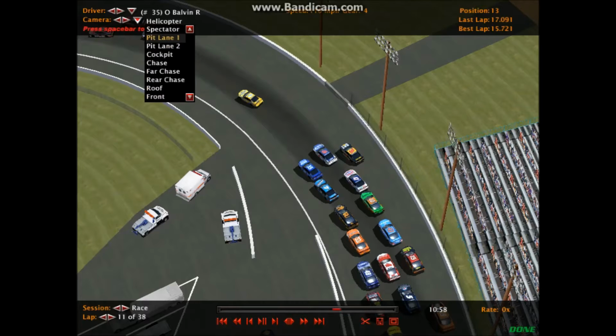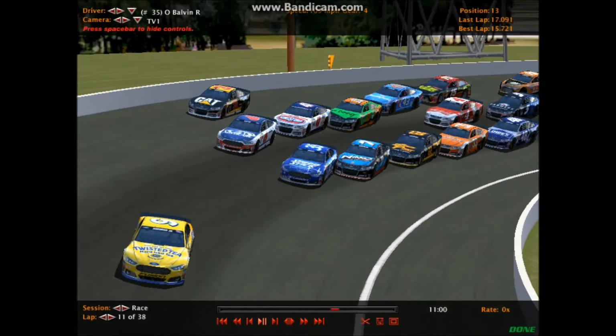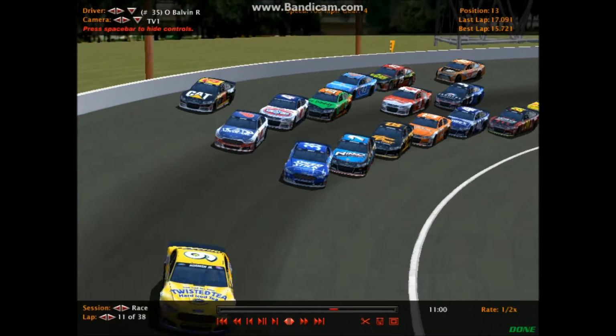And so what happened is, as we go back to our TV1 camera entering turns 1 and 2, Cliff Crafton, who just had more speed entering this corner, tried to make it four wide, but four wide at short tracks is just simply not going to work. And right behind him, watch Johnny Mills in the 48, and right behind him you're going to see LJ Mills in the 24. They're going to make contact right here.